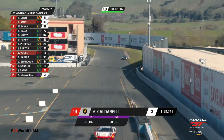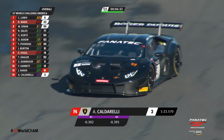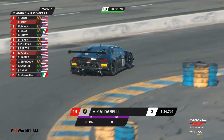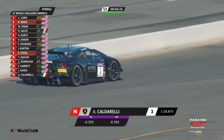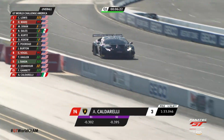Even faster yet in Sector 2, John, Andrea is on a flyer. Yes, I mean, he is doing what we've seen him do so many times certainly in Europe, and he understands this car so well, brings a lot of engineering knowledge to the team on top of his own driving skill.